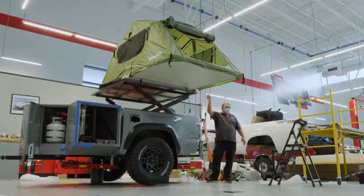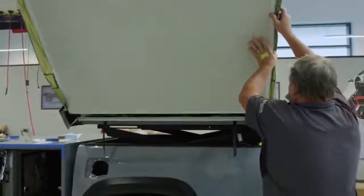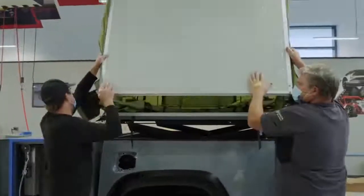We took it to another level, which I think can compete with any kind of overland trailer on the market out there. And in my opinion, I think we have certain parts of this that can't be done.